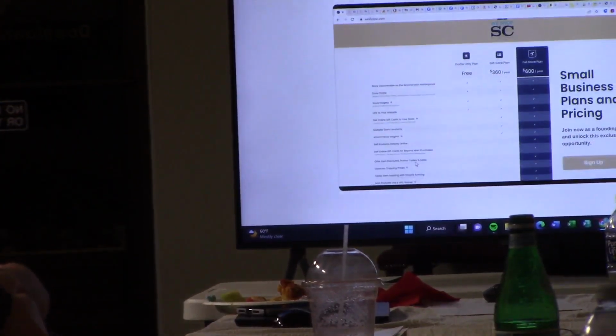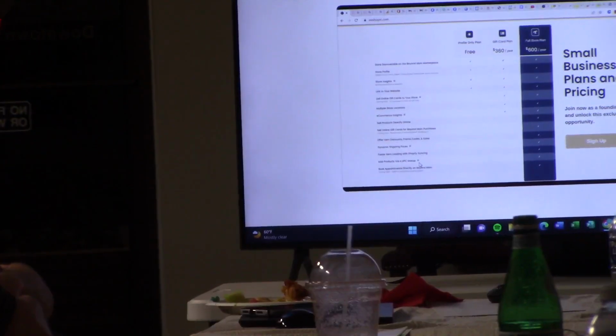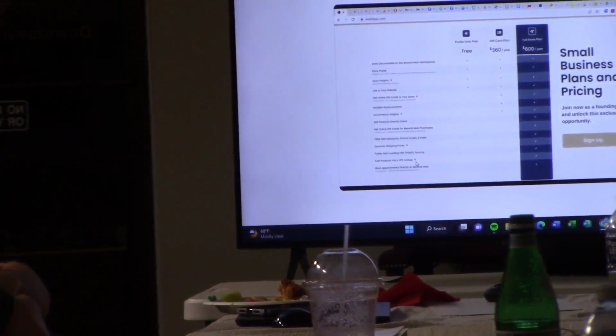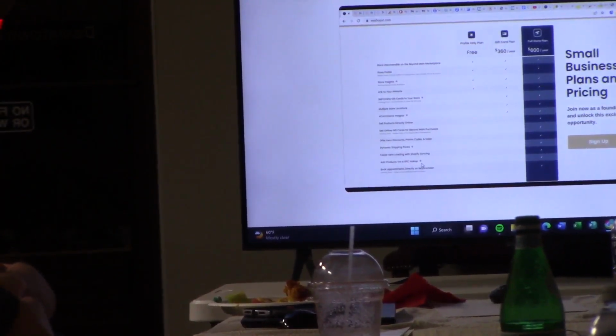So these are our pricing plans. Again, we have the free plan, which allows you to do quite a bit of those capabilities I mentioned earlier. You can link an external website, you can get store insights, you can build your store profile, and you can be discoverable on both the WeShop Marketplace as well as Beyond Me National Marketplace.